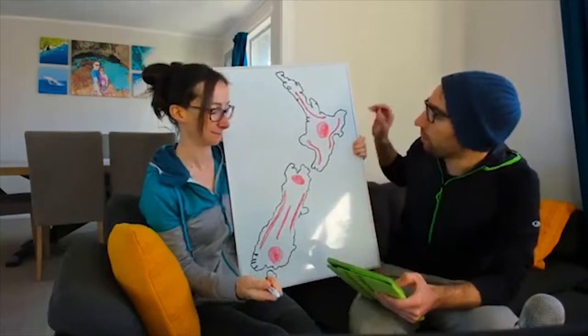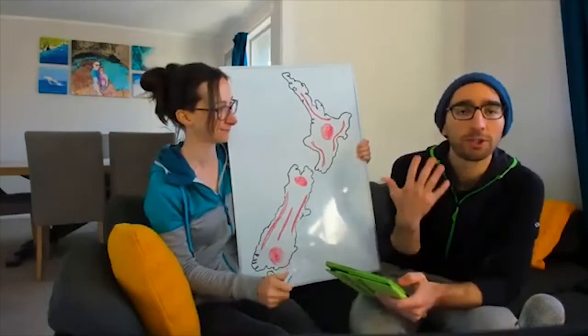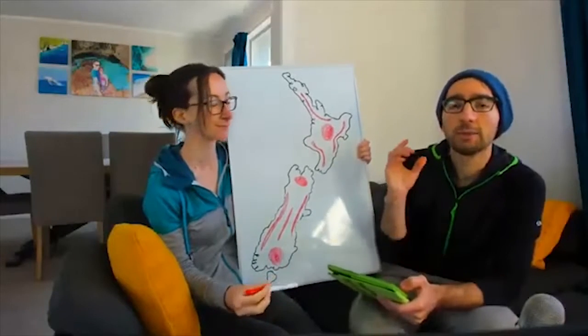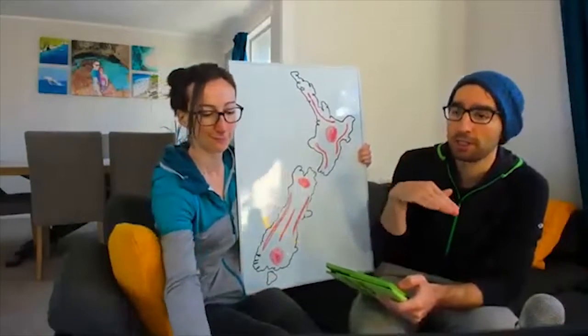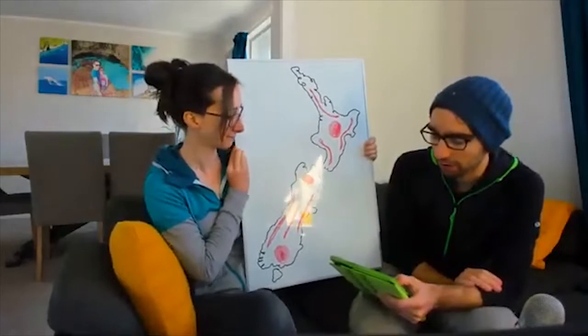All right, so that's kind of what you can expect temperature-wise. Now, precipitation, which means rainfall. So how much rain does New Zealand get? It's measured in millimeters. So how many millimeters of rain does New Zealand get in the month of November?